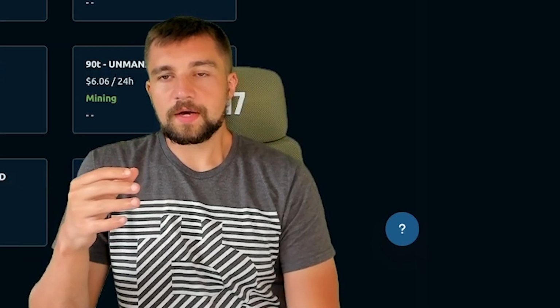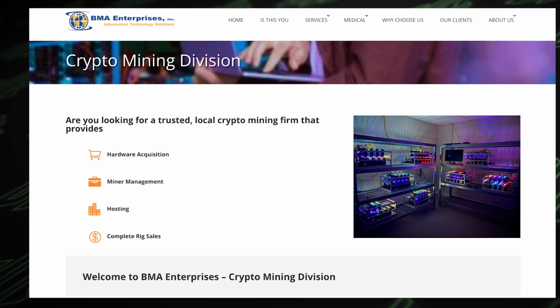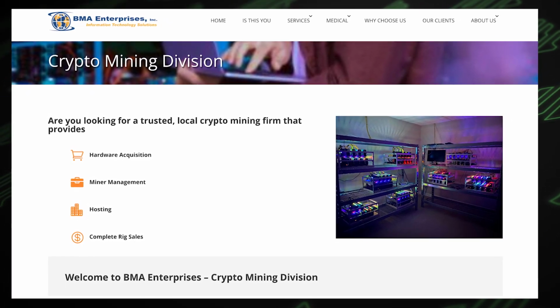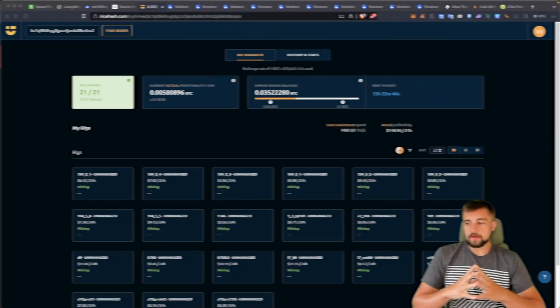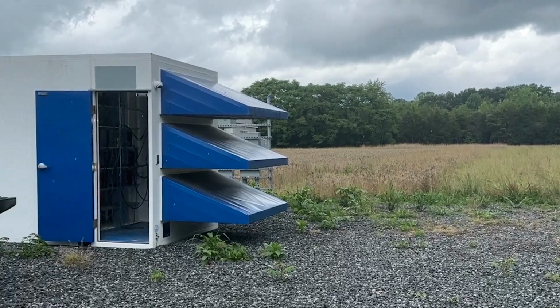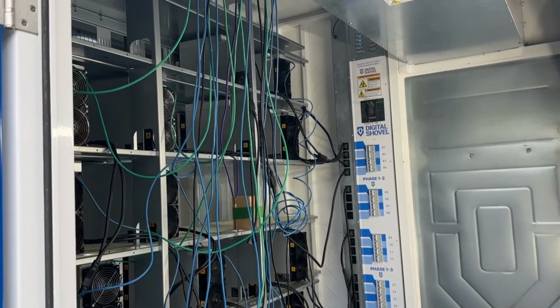Huge incredible shout out to Dennis and Colby of BMA. They have their own basically mining farm support operation. They run miners, they fix miners. They're very talented, and honestly, they're very cool people. They came over and they helped me get the digital shovel straight. So that was really cool. Huge shout out and respect to them.